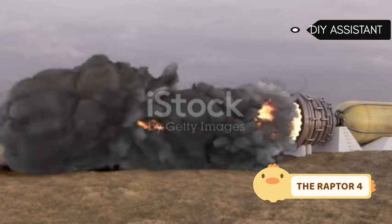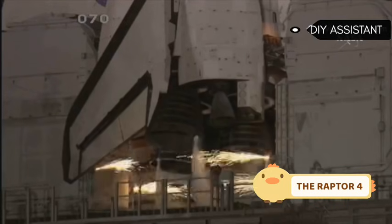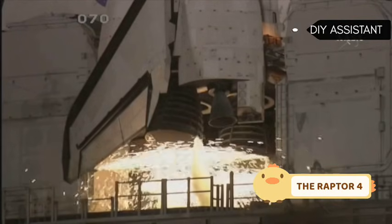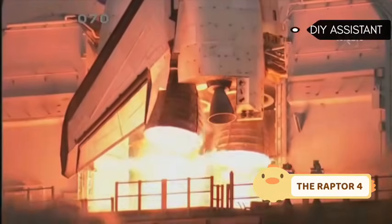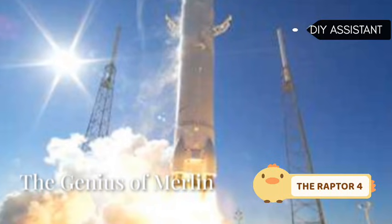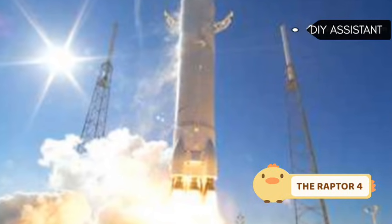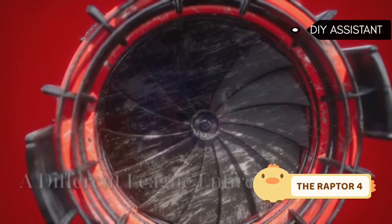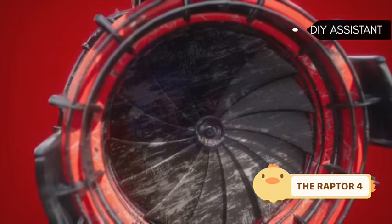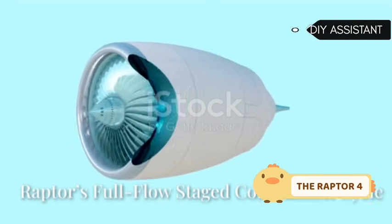And in practice, Merlin became a legend: world record thrust-to-weight ratio, world record thrust-to-cost, mass-produced at unprecedented scale, ultra-reliable, and deeply flight-proven. The genius of Merlin wasn't complexity, it was restraint. Then came Raptor. If Merlin is a masterclass in simplicity, Raptor is a doctorate in rocket engine wizardry.